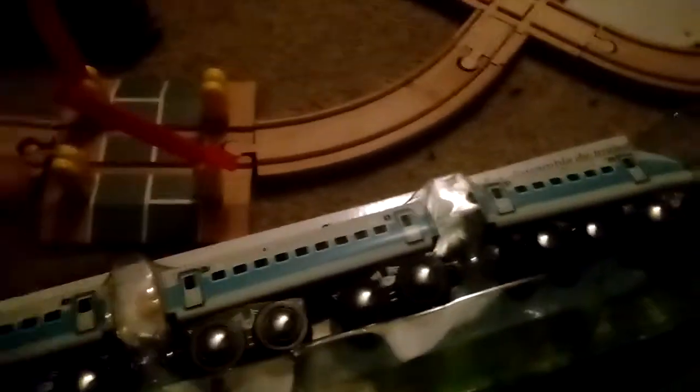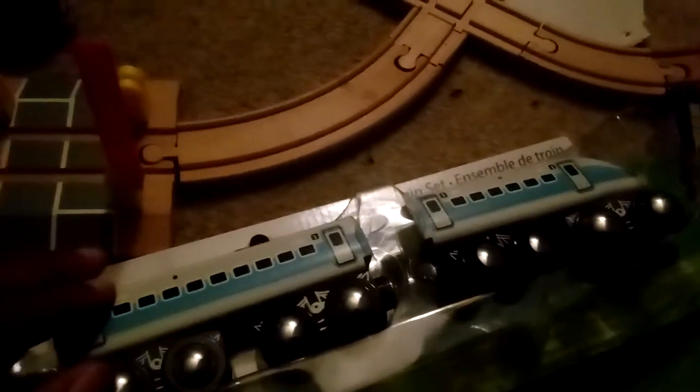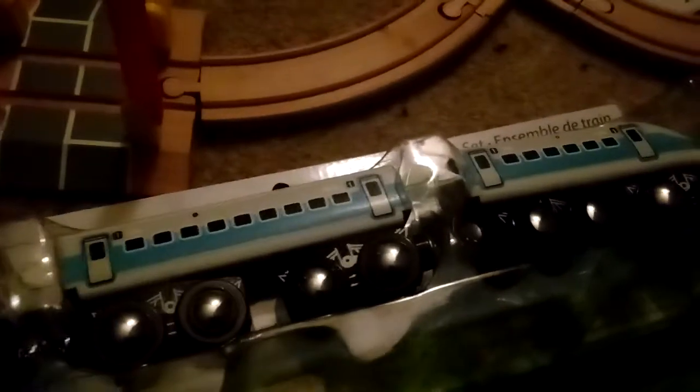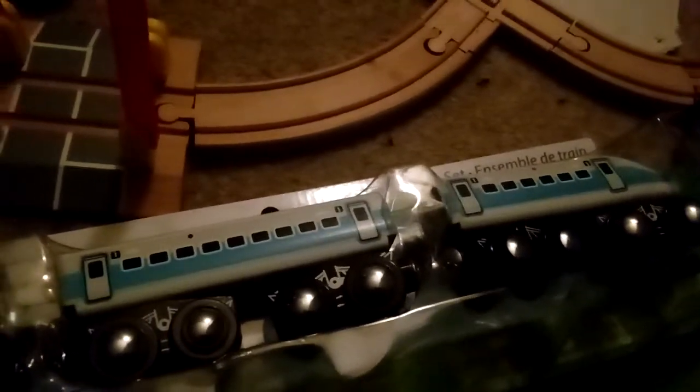is the bullet train. That's the second take. That's why it's already out of the box. So where I left off on my unreleased take, I'd already got this, and I'm just gonna head to this. So this is a wooden bullet train. It has blue on the bullet train, on the car, and on the back engine.